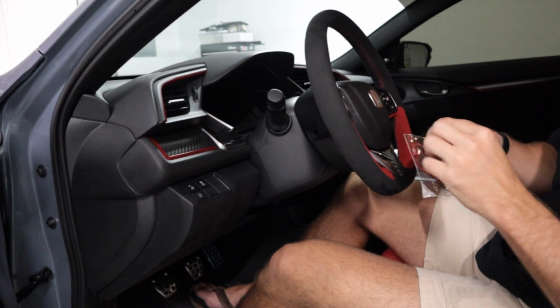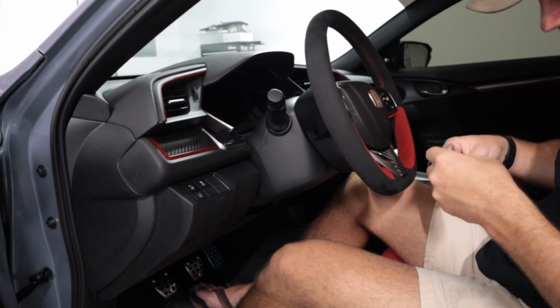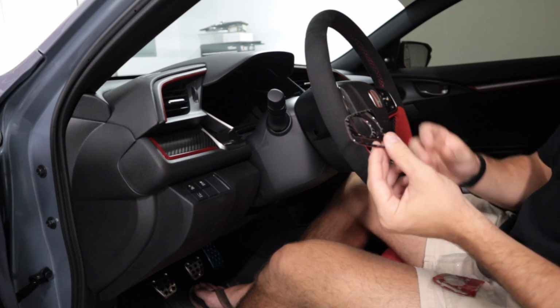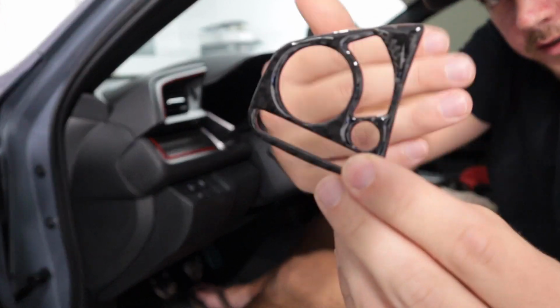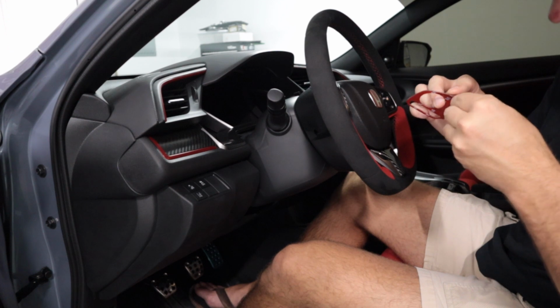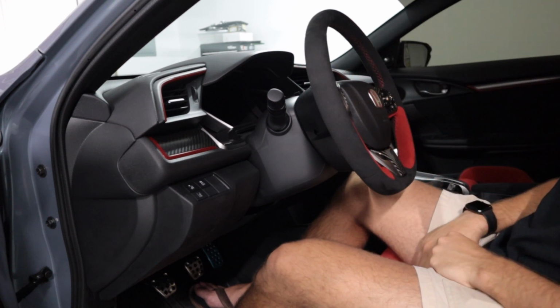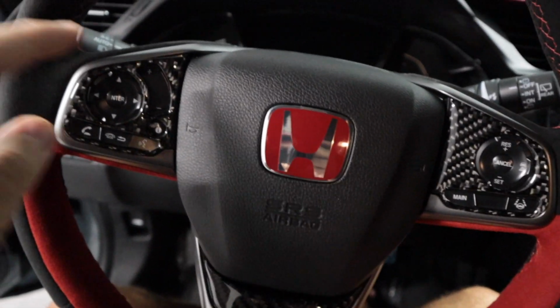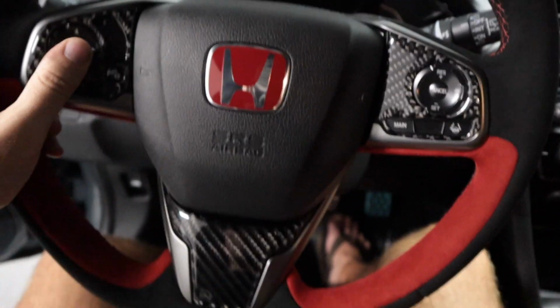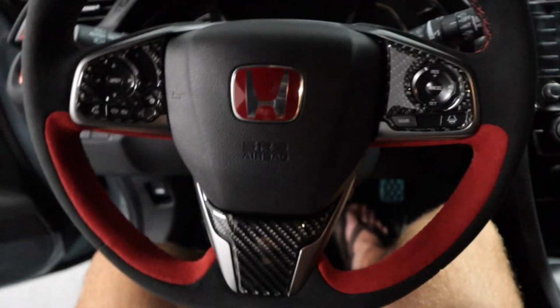Last two pieces. I'm excited that I was able to partner up with this company. All right, here's another awesome piece. All right, just now finished that side. Let's go ahead and get this on carefully. Voila, nice. All right, as you can see, here is the finished product. I absolutely love the way that this definitely made the steering wheel look so much better, aesthetically pleasing.